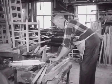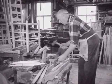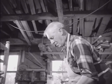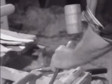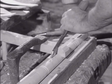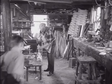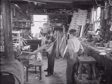To mount the rungs and back, each cut must be precisely judged. Hart's only gauges are his practiced hand and eye. They never let him make a false stroke. The chairs are made without nails or glue. The rungs are hammered into moistened posts, which shrink dry to make a permanent natural joint.